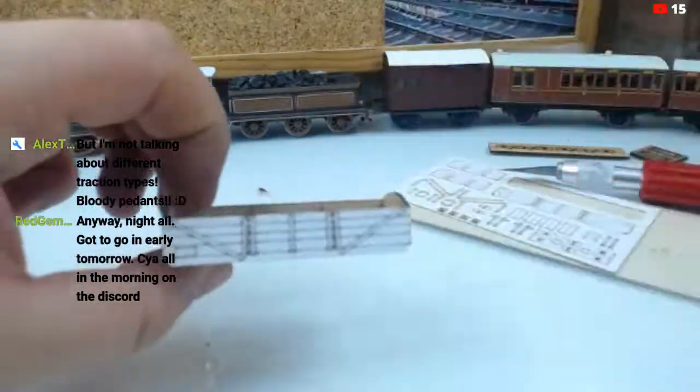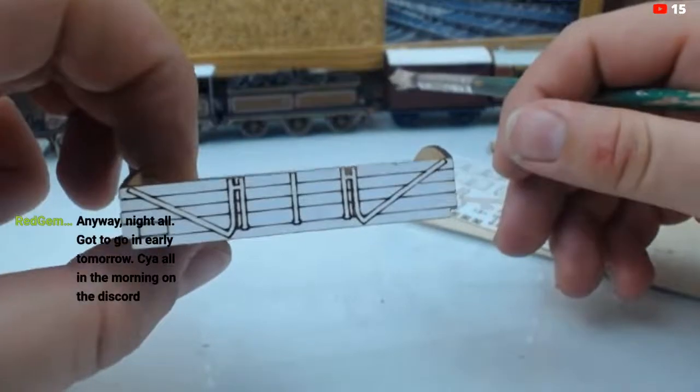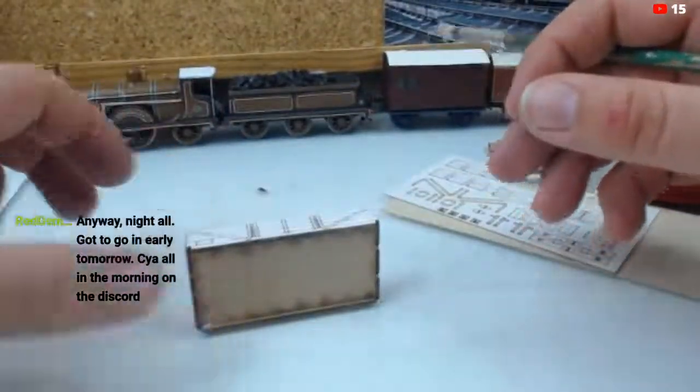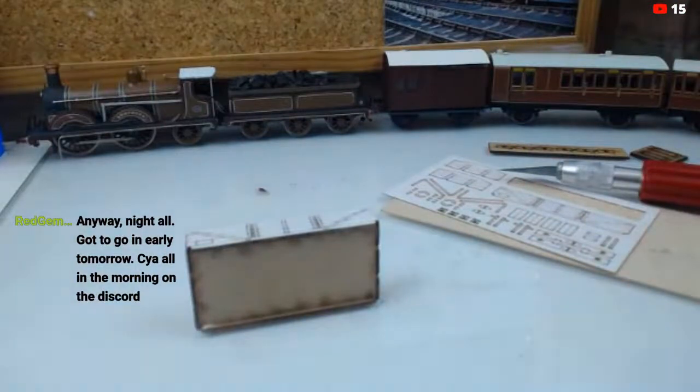And there we go. Now we have planking on the outside and the inside. You're talking about different trash types.